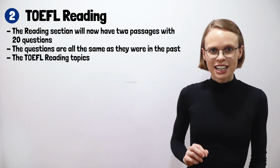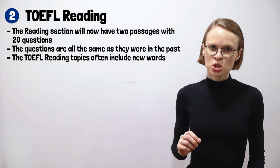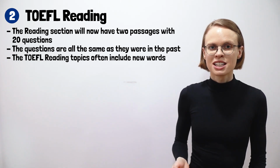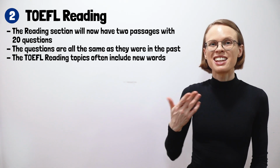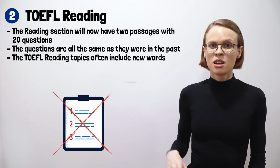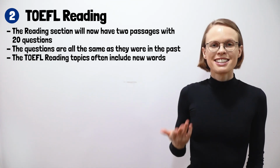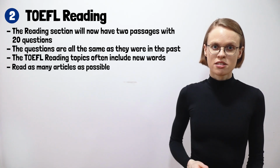The TOEFL reading topics often include new words, but you don't have to stress out trying to guess what vocabulary will be used. Of course, vocabulary is important, but making lists of words to memorize is not really helpful because you don't even know what the topic will be. Instead, I suggest reading as many articles as possible.